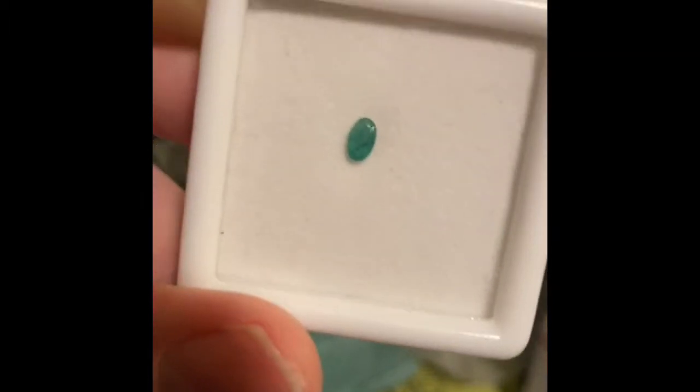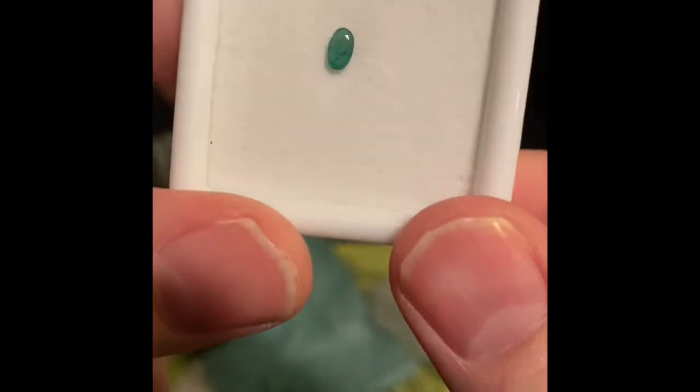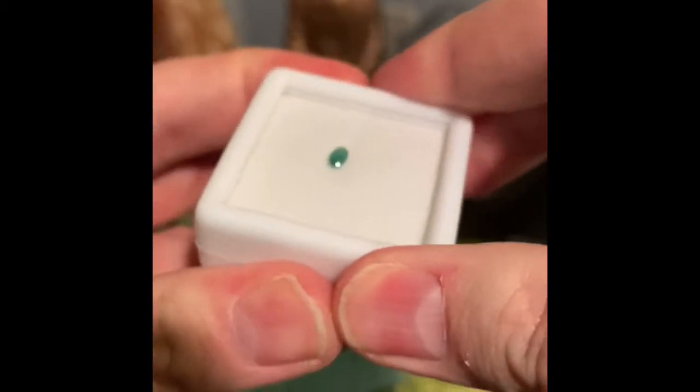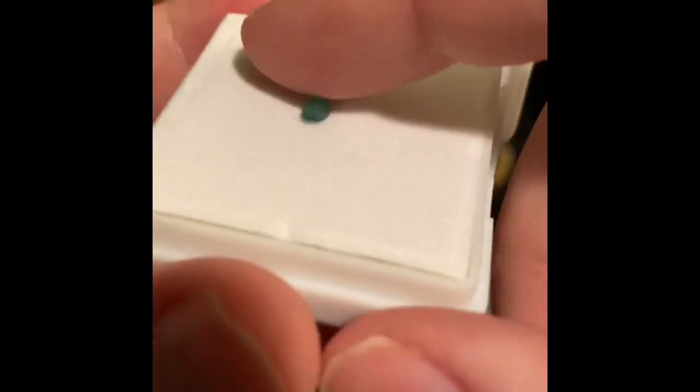I do have a whole bunch of polished gemstones. I have a whole bunch of emeralds and rubies, sapphires, and some other stones I won't name because I don't want my house to be robbed. So let's not do that.